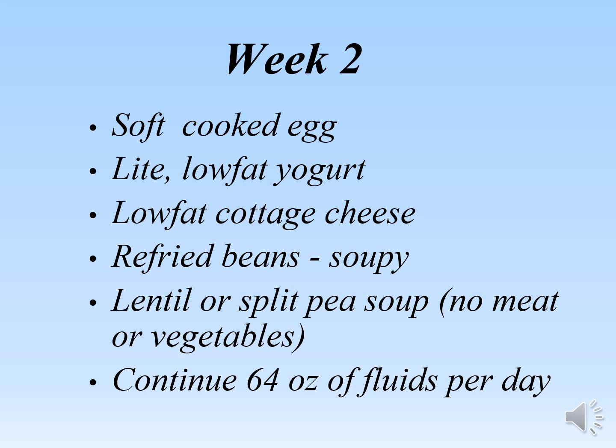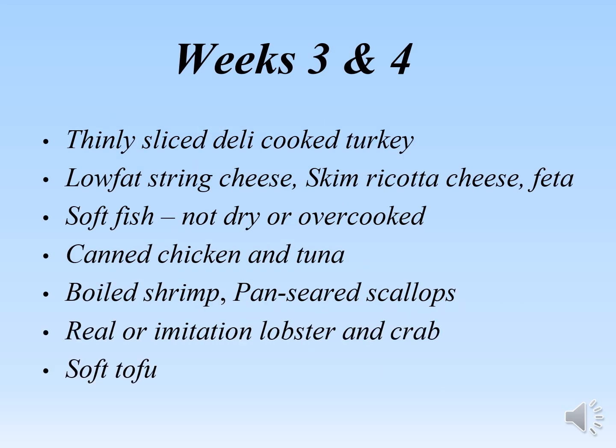It's important to continue to drink 64 ounces of fluids per day in addition to your little medicine cup full amount of food. Weeks 3 and 4, you can start thinly sliced deli turkey, low-fat string cheese, soft fish like maybe a sole or a tilapia, no dry, hard edges, don't overcook it. Canned chicken and tuna go quite well, and amazingly, boiled shrimp and a pan-seared scallop will also go well. But remember that you need to only be eating a medicine cup full amount of this and no more.